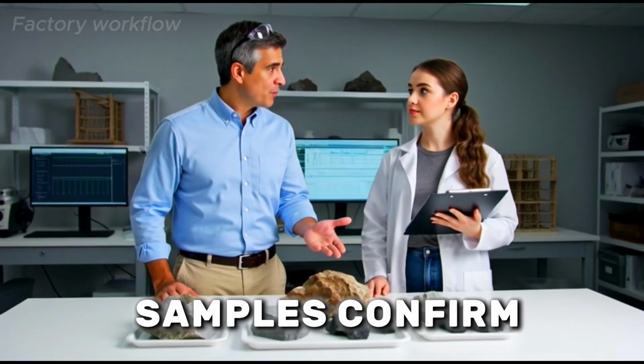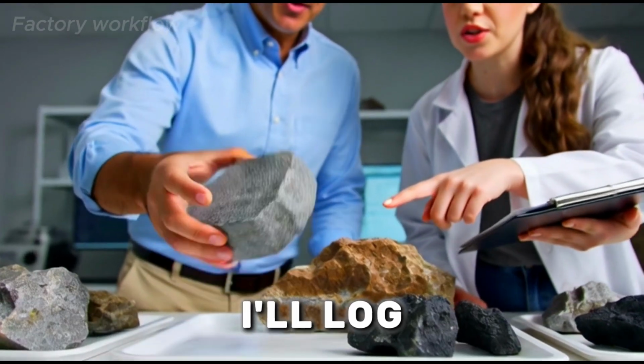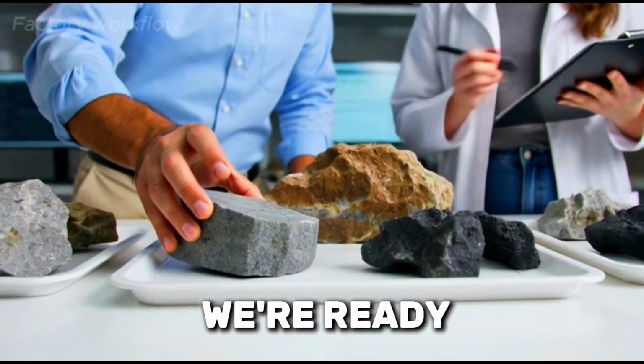The core samples confirm the compressive strength. I'll log the shear test results. This confirms we're ready for the load.